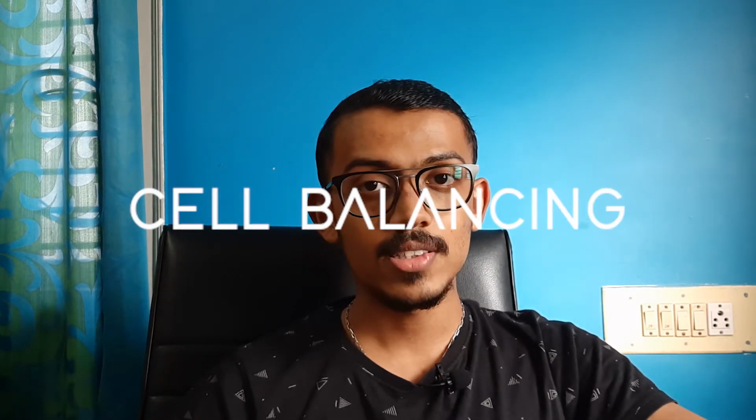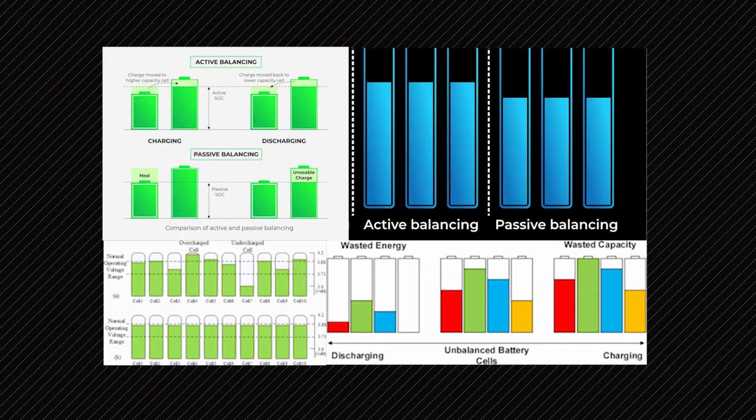One of the most important features of the BMS is cell balancing. Care should be taken while charging and discharging the cells in the battery to avoid the risk of overcharging or undercharging them, because if this is done consistently over time, it might damage the battery, or these unbalanced voltages can lead to you not being able to use the battery at its full capacity.